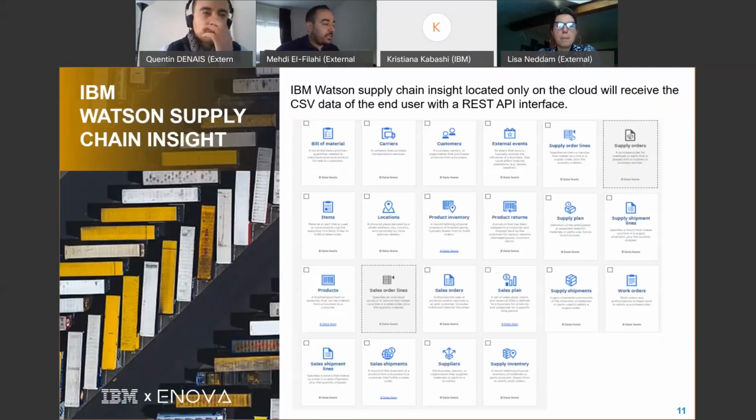So I want to explain just with a small print screen. This is the main pane of the data manager in Watson Supply Chain Insight. This means that these are all the elements that exist in Watson Supply Chain Insight, meaning that if you master all of them, you understand how Watson Supply Chain Insight works for IBM, meaning that all the components can be used.